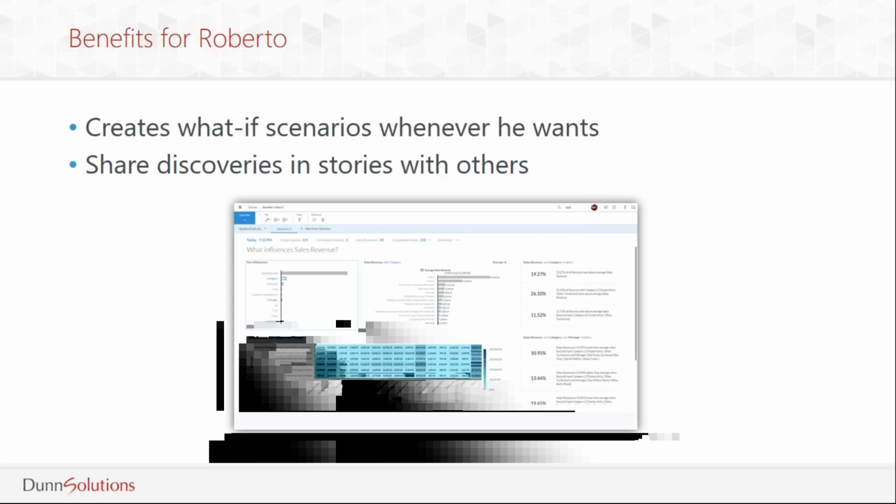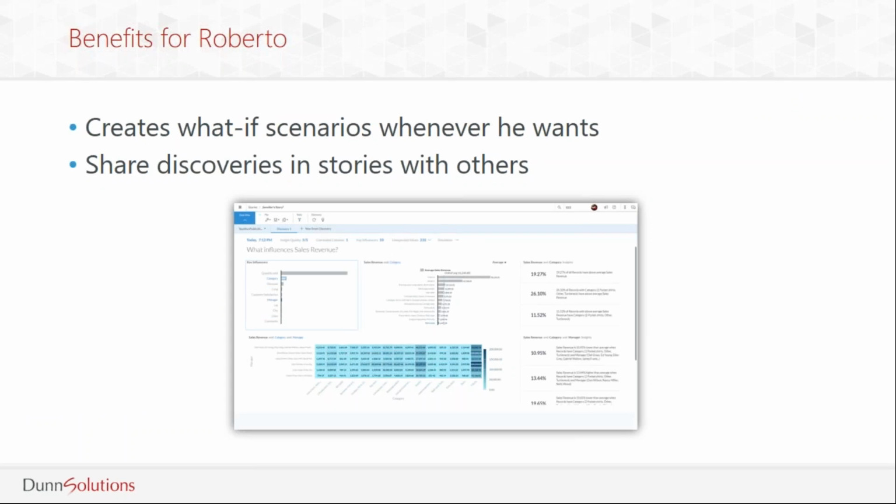So what were the benefits for Roberto with the cloud? He can now create what-if scenarios whenever he wants, right, with his data right in one tool. And he can also share his discoveries in stories. He doesn't have to write up a little email or try to explain information. He can just quickly add it to another story and share it with other people.